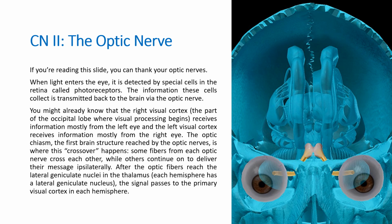You might already know that the right visual cortex, the part of the occipital lobe where visual processing begins, receives information mostly from the left eye, and the left visual cortex receives information mostly from the right eye. The optic chiasm, the first brain structure reached by the optic nerves, is where this crossover happens. Some fibers from each optic nerve cross each other, while others continue on to deliver their message ipsilaterally.